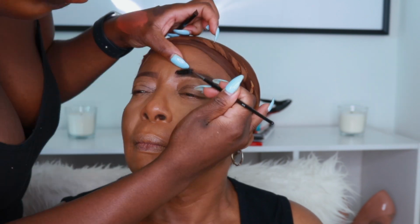And then I go in with Anastasia Beverly Hills Dipbrow in chocolate, and then I begin to lightly fill in her brows, super lightly. My mom has beautiful brows naturally. It's just that she didn't get them done. So I was able to at least get her shape. And then brush everything to make sure it's all blended, and onto the eyes we go.